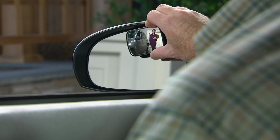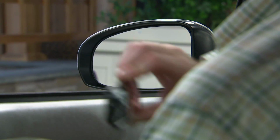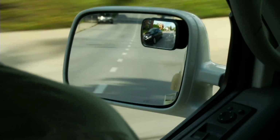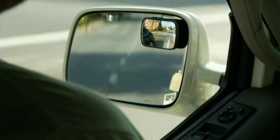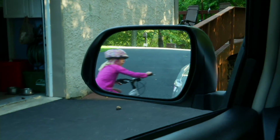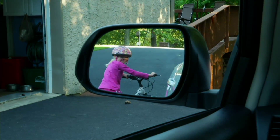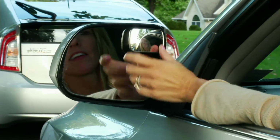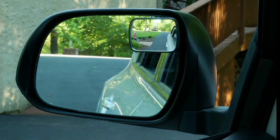In this set that's under $20, you're getting 2 sets in a gift box that are ready to gift and ready for you to go. So again, V33092 is your item number. And if you're new to QVC, this is a wonderful way to start your journey with us through the gift of safety. Look at that. I mean, you can see, gosh, she wouldn't have been able to see her if that blind spot hadn't been taken care of. It's awesome.